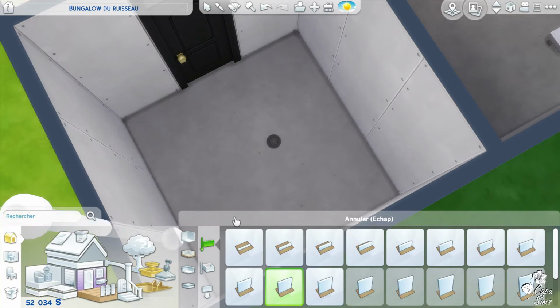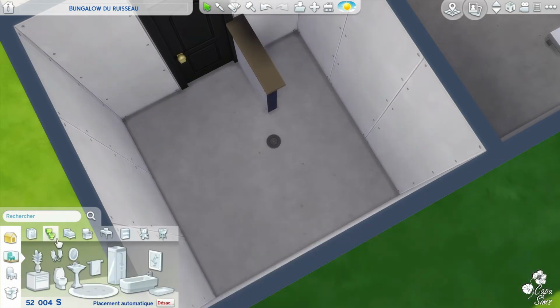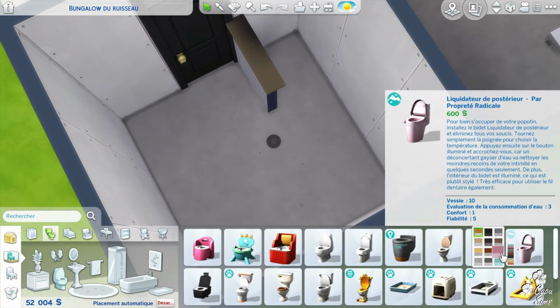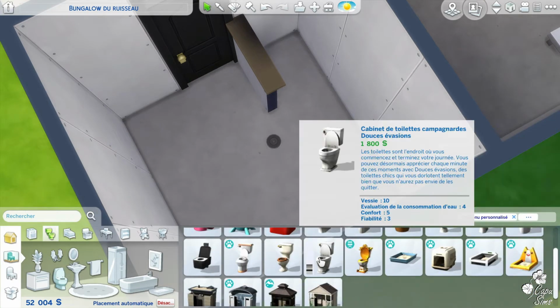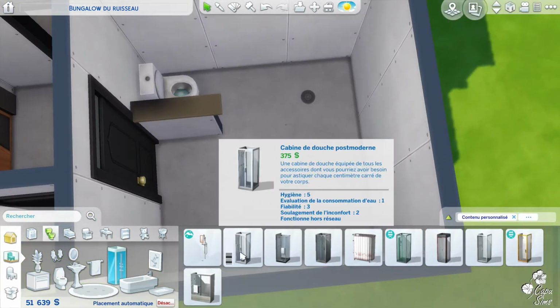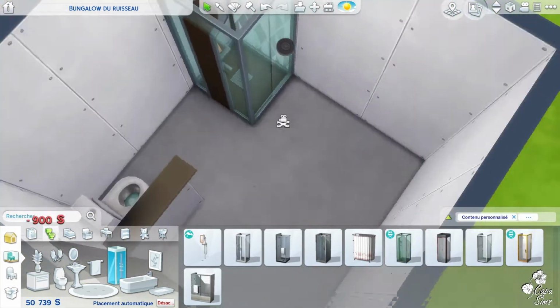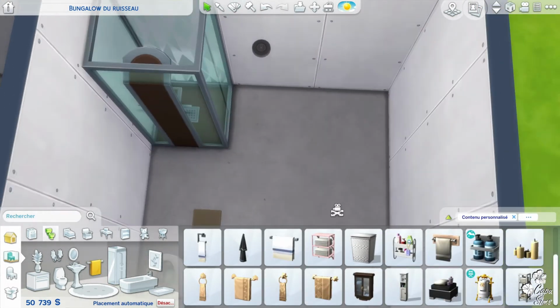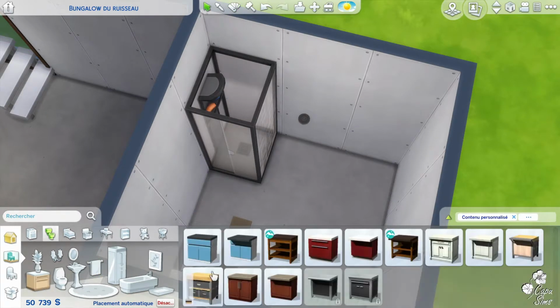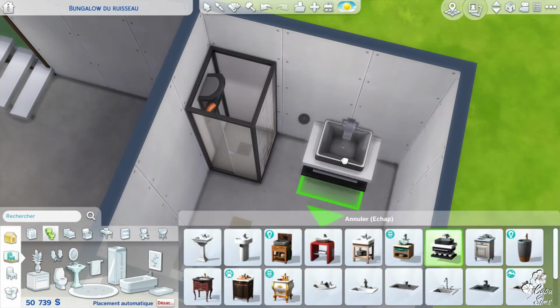And so we move on to the interior decoration, starting with the bathroom, which will be all in black and white, just because that's a man's house and I wanted the bathroom too to be very manly.